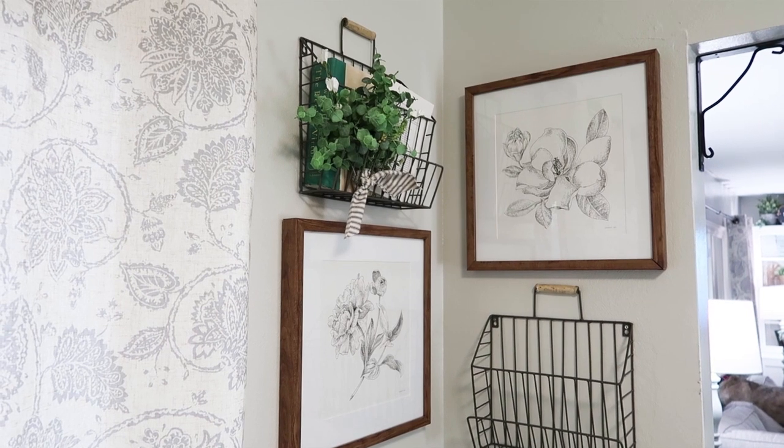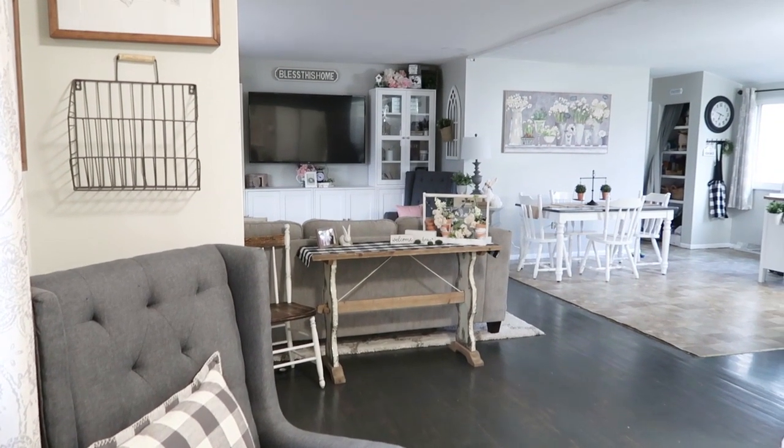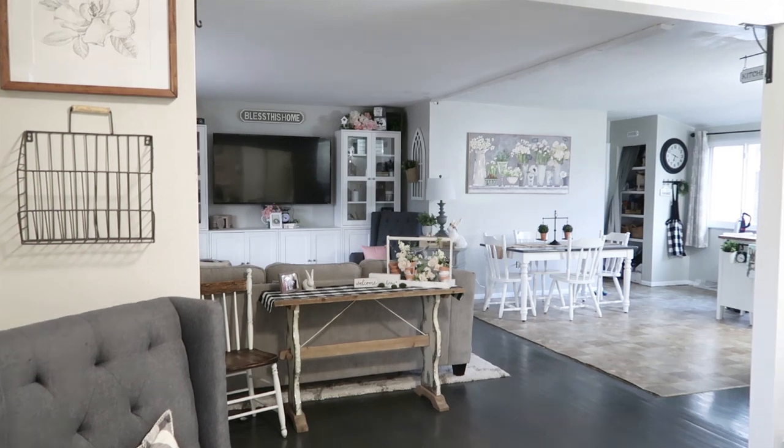The carpet has been such a fun treat having it in this room. It feels so nice. Now, when you're standing at the window where the chair is and looking off, you can see that there is the living room and the dining room view.